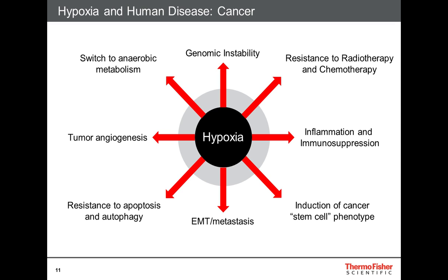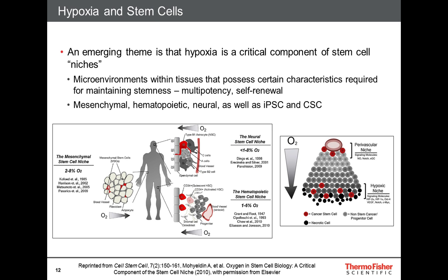One thing I'm going to segue into here is that it's also become increasingly appreciated that hypoxia is involved in induction of not just cancer stem cells, but stem cells in general. Once again, this is a huge area of biology in and of itself. I don't really have time to delve into this very well, except to say that stem cell biology is definitely affected by hypoxia, both the good guy stem cells as well as the bad guy stem cells.